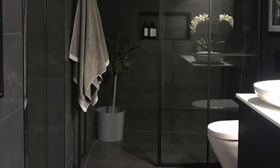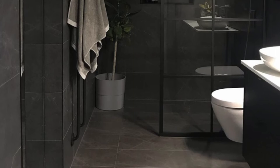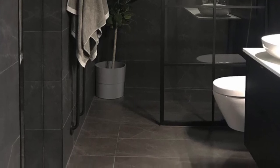This is one of my favorite bathrooms. Well, maybe I just like monochrome stuff. Maybe that's my problem. Maybe my aesthetic is just weird like I am. But hey, we'll see.